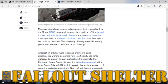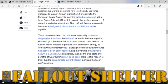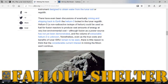Many countries are trying to do this. There have been discussions of trying to mine and ship back helium-3 that's locked in the moon. It's a non-radioactive isotope of helium.